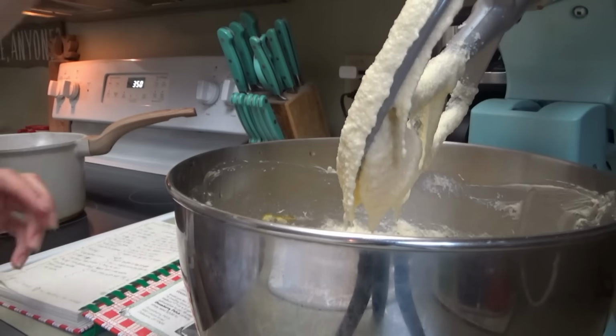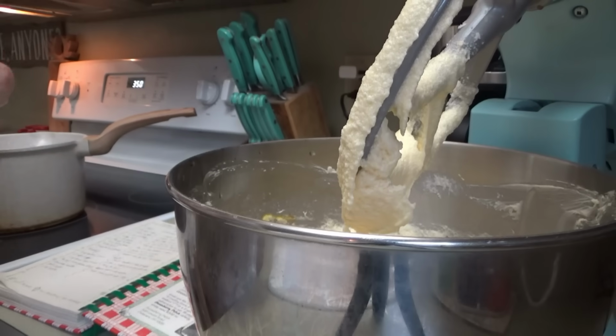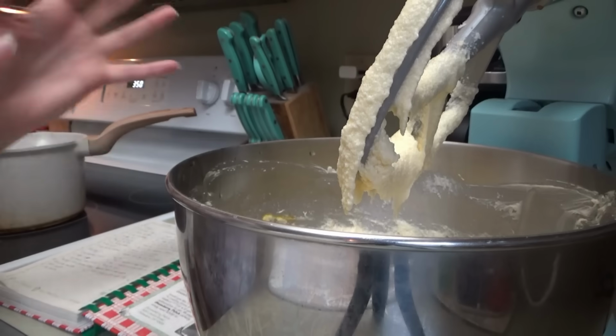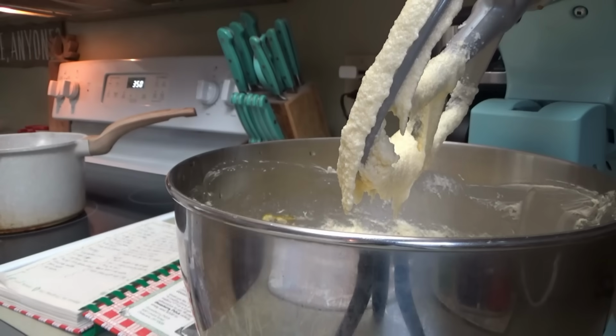We're gonna put in 4.5 cups of all-purpose flour, and I'm gonna do it a little bit at a time with 1.5 teaspoons of baking powder and 1/4 teaspoon of salt. We're gonna alternate those dry ingredients with 3 cups of warmed milk. So I need to go ahead and warm the milk real quick.